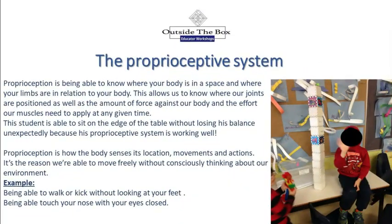The second system we're going to talk about is the proprioceptive system. This system is being able to know where your body is in space and where your limbs are in relation to your body. It allows us to know where our joints are positioned, as well as the amount of force against our body and the effort our muscles need to apply at any given time.